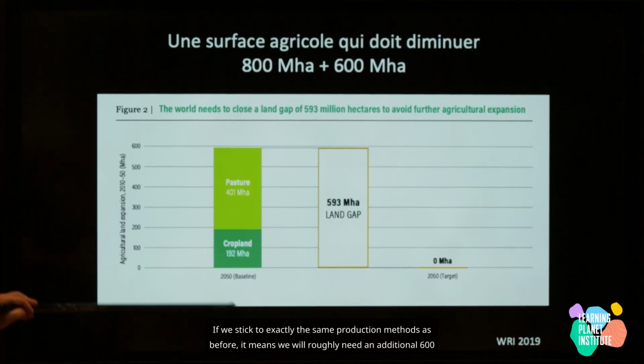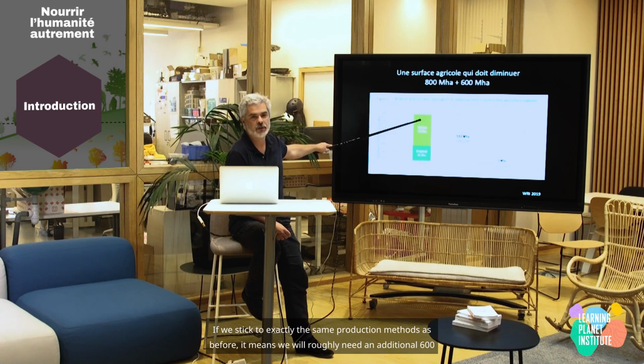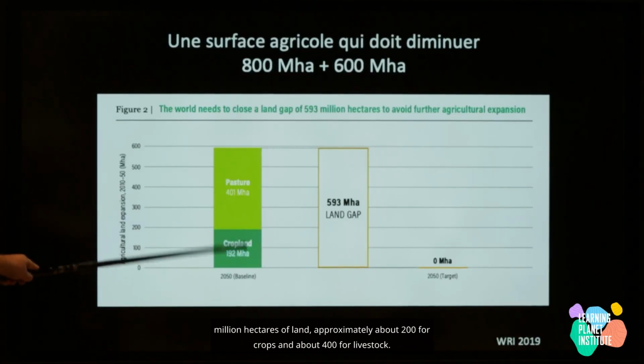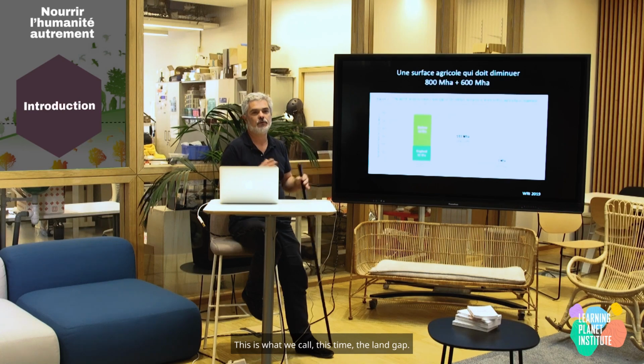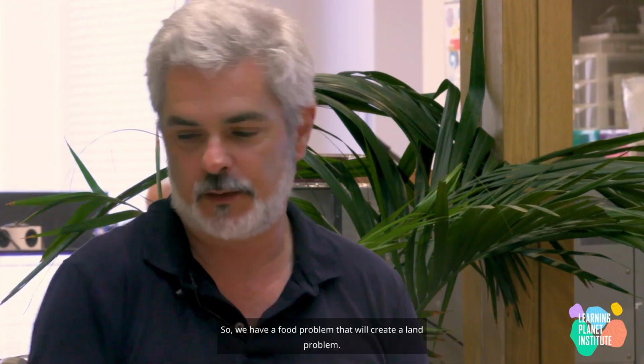If we stick to exactly the same production methods as before, it means we will roughly need an additional 600 million hectares of land, approximately about 200 for crops, and about 400 for livestock. This is what we call this time the land gap. So we have a food problem that will create a land problem.